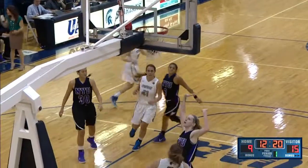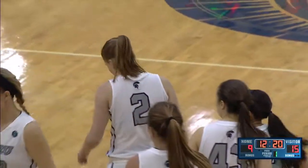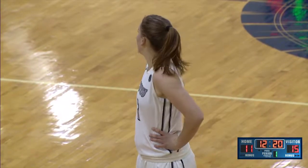Inside to Hageman, off the glass, and it's good. Obviously, Case sees a mismatch that they think they can take advantage of. Twice they've gone to Hageman against Rowe. She made that, and she'll get a chance at a three-point play. Well, that is Hageman's play right there, Ron.